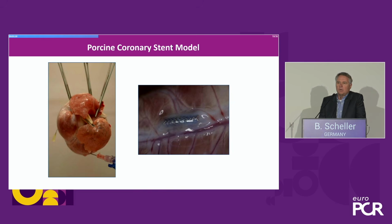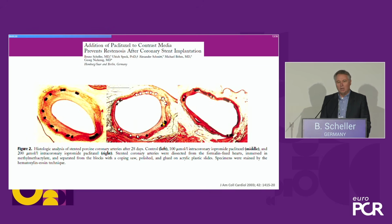The next thing was to have a reliable animal model, and this was very important. One of the people that helped me here was Hans-Peter Stoll, who's sitting here in the auditorium. The model is that you implant bare metal stents with some controlled overstretch, and after 4 weeks you see the neointimal formation, and then you can test at the index intervention your treatment and look if this had some impact. With this contrast media paclitaxel approach, we really saw a reduction of neointimal formation depending on the dose of the paclitaxel applied with the contrast medium.